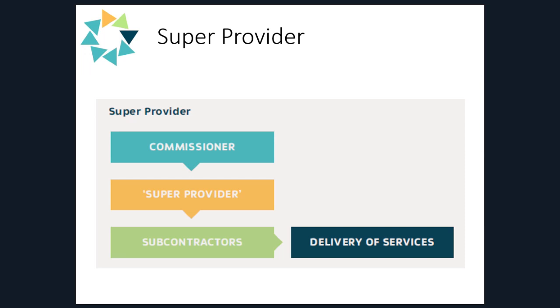Another option for managing the consortium would be what's called a virtual hub. This would mean no core staff. The hub function is instead performed by a group of individuals from the member organisations. The strategic development of the consortium business is carried out by senior staff of its members.